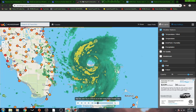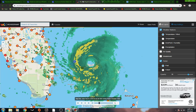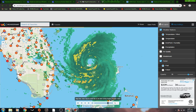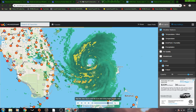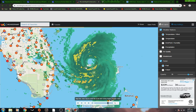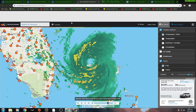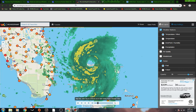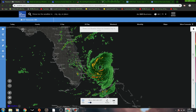Excuse me. Long night watching this hurricane, but different things like that, different resources to help you guys out. If you're anywhere in this area, get out of the way. Don't mess around with this thing. Even though it looks a little bit ragged, it's still a powerful hurricane. Still got 55 mile an hour winds. That's very, very fast, very, very powerful. Get out of the way of this thing.